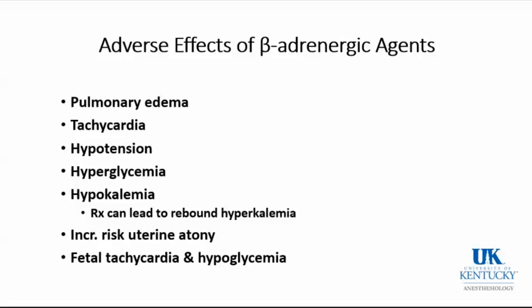Adverse effects that you can see with your adrenergic agents, and this is usually the most common question I've heard of on the ITE, are pulmonary edema, maternal and fetal tachycardia. Because they cause vasodilation, you can occasionally see hypotension. Hyperglycemia is a concern. You can see this in any patient, but it's especially a concern in those patients who are diabetic. You can see hypokalemia, but the thing to remember is that total potassium does not increase, and one thing to be concerned about is if you treat that hypokalemia, you can then actually get a rebound hyperkalemia.